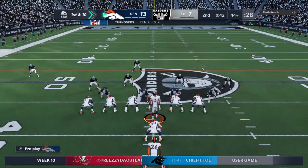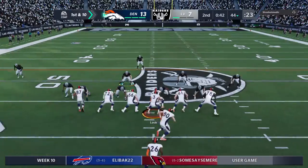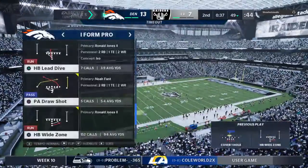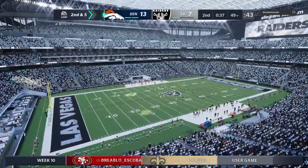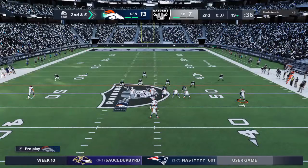Good starting field position for them here as they come up 1st and 10 at their own 44. They'll start out on the ground with Jones. Damon Arnett up to make the tackle. Now the Broncos are going to call the first of their timeouts as the clock will stop with 37 seconds to play in this first half, at their 49-yard line.